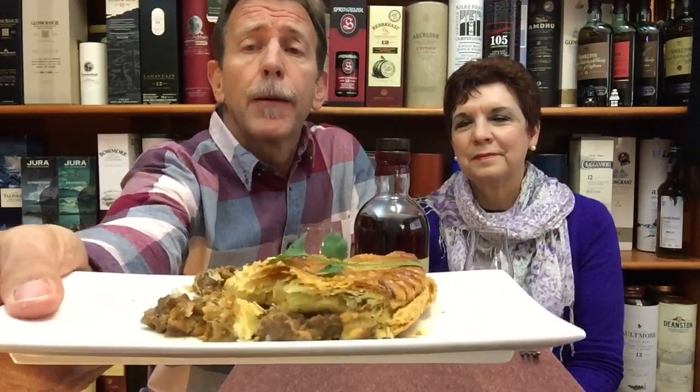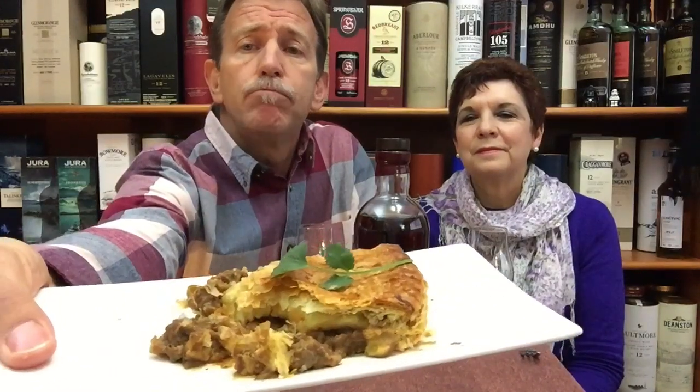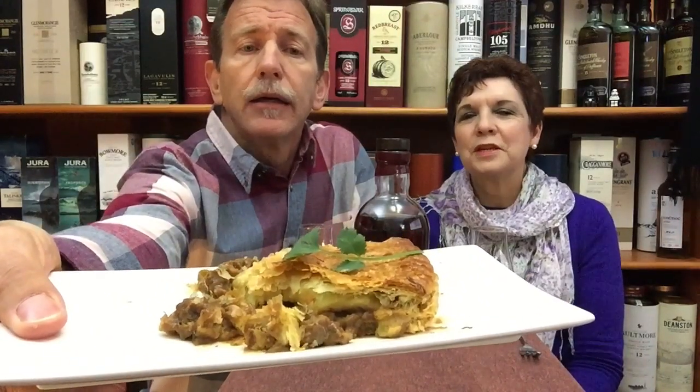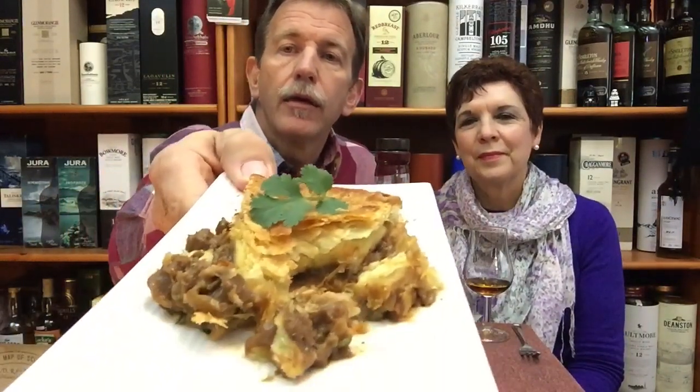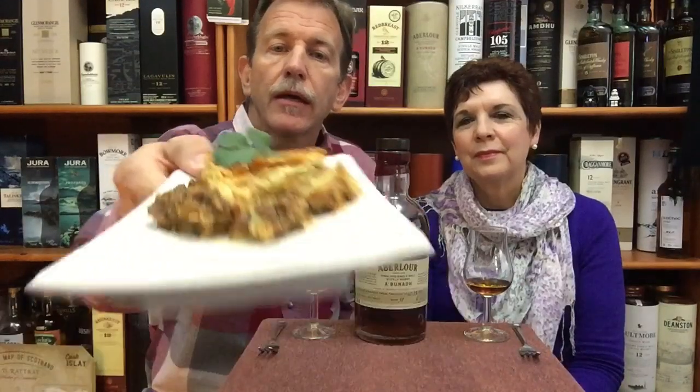Pairing this fantastic dram, this rich sherried full body dram with a food snack, we have decided to go for nothing other than beef steak pie. Look at that. The traditional one. A creamy beef steak pie. You've got to have a look at this from every angle. Beef steak pie. And I think this is going to be just fantastic.